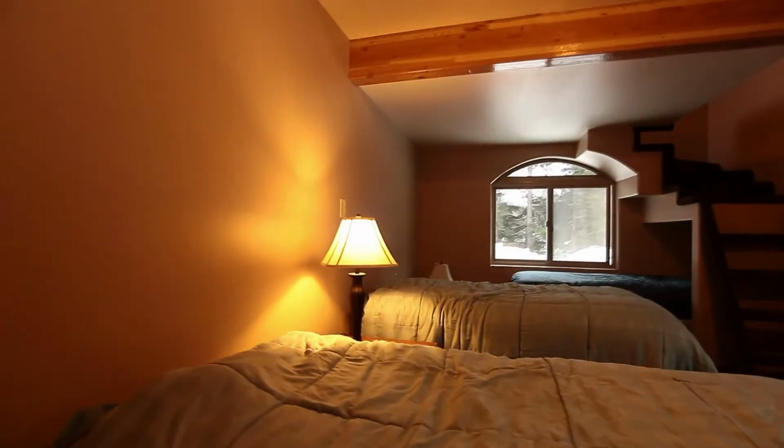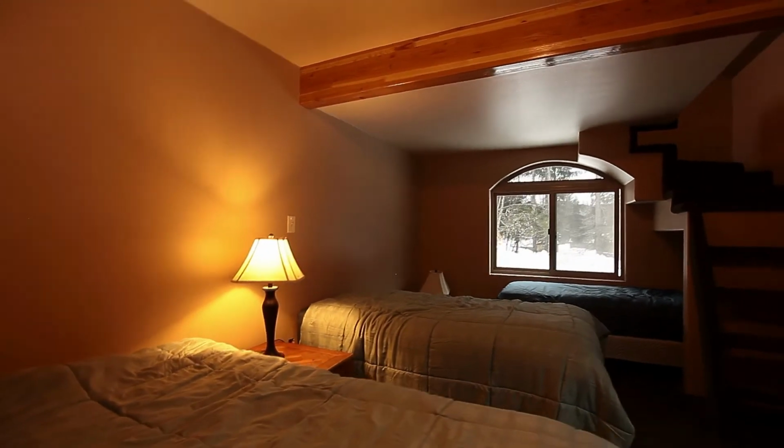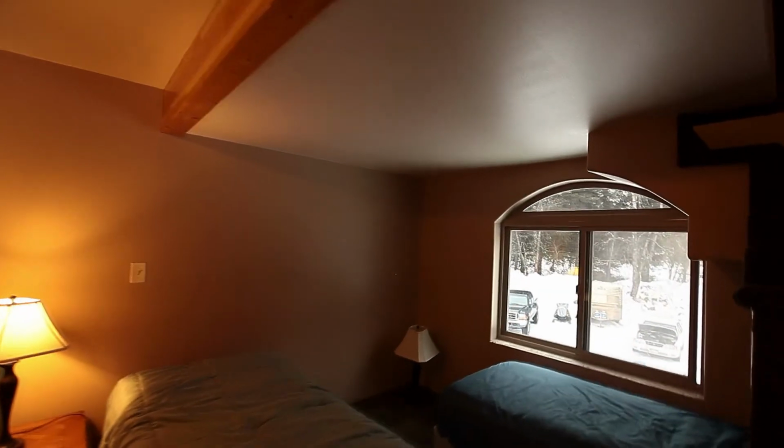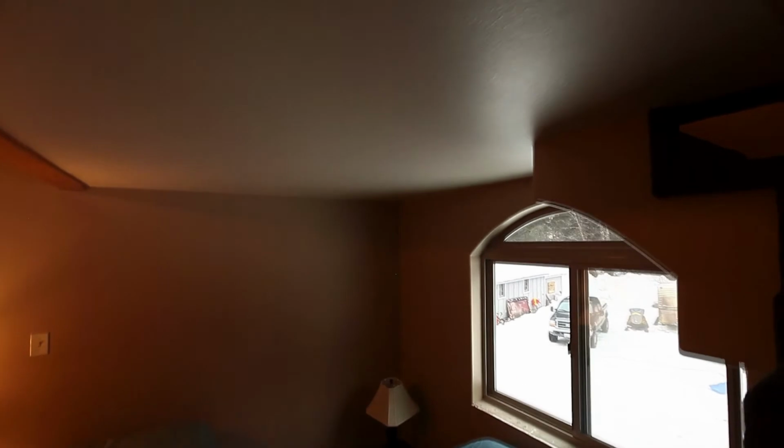The loft room. One of our shared rooms with a special little work or study loft up in the upstairs facing the north for, again, another one of those incredible Northern Lights viewing areas.